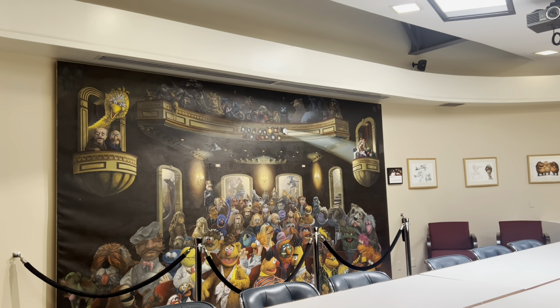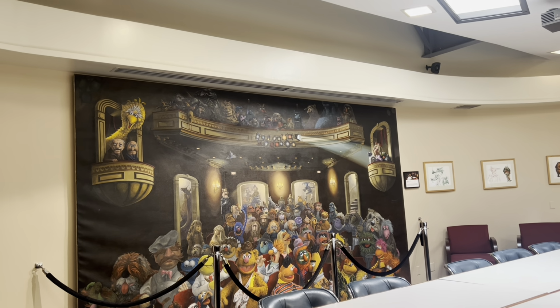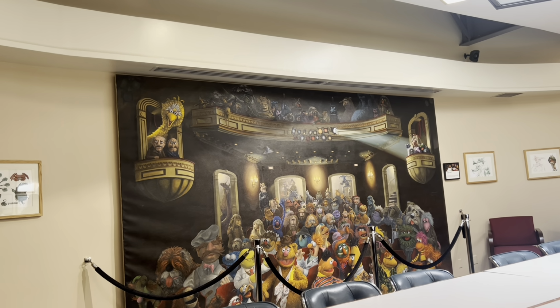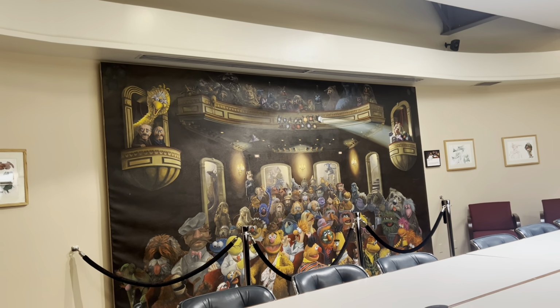So a really fun thing about this room is that it's a great photo when we have you guys sit in the chairs right in front of the mural. So we can take you guys by groups to sit right in those chairs, and then we'll get your photo, and then we'll head on to our next stop on the tour.